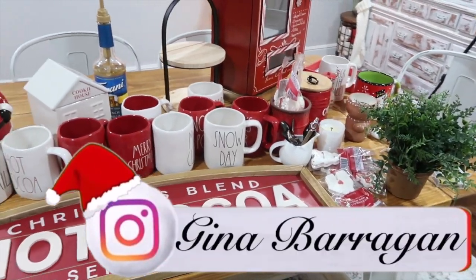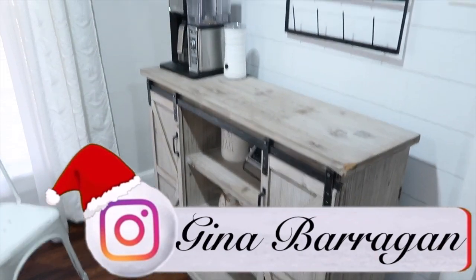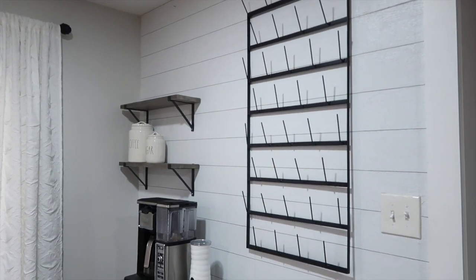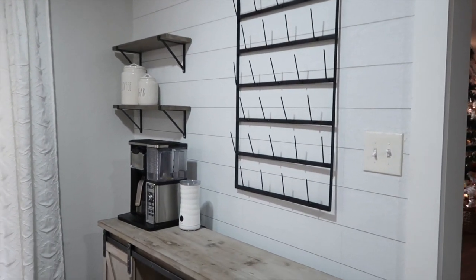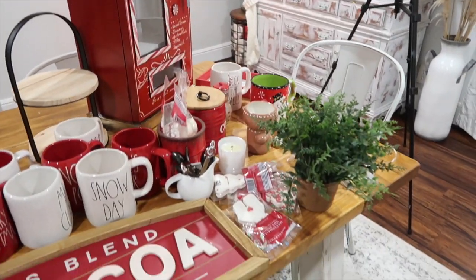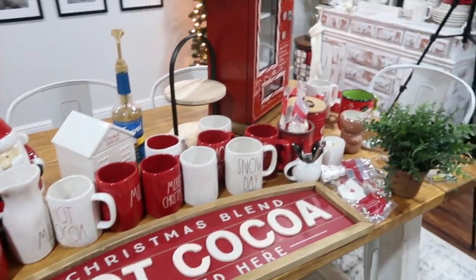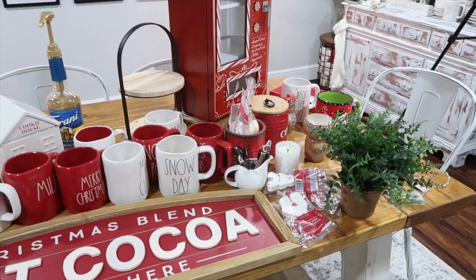So for today's video, you guys, I will finally be decorating my hot cocoa bar. I have been meaning to make this video, but you guys, I have been so super busy. It is insane, but I pretty much do have everything laid out here on the table, and I think this is pretty much everything that I will be using.